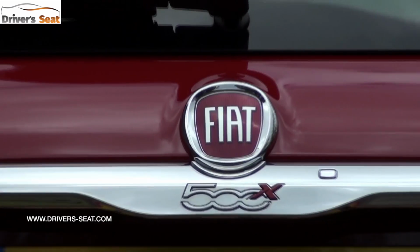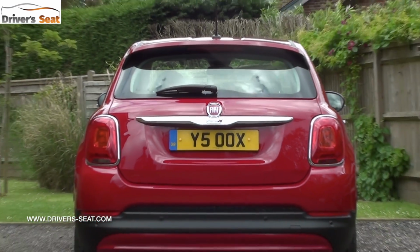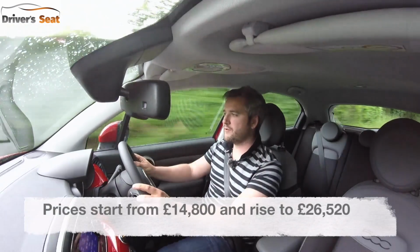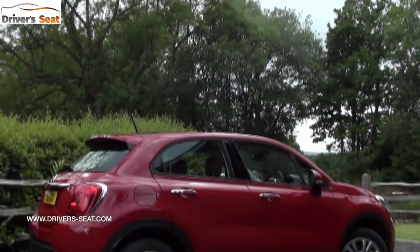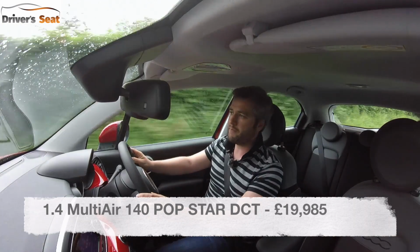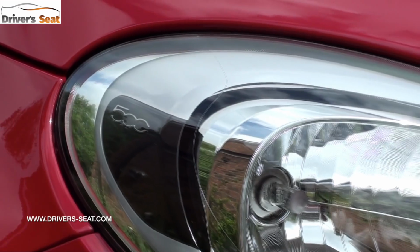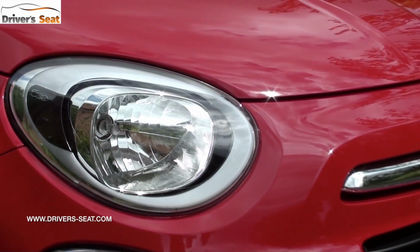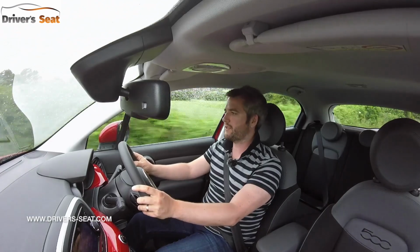And that 4-wheel drive option is only available with the Cross or Cross Plus, with the rest of the range being front-wheel drive. The range kicks off at just £14,800. However, we're testing sort of the mid-range spec for everything. So it's the mid-powered petrol engine and mid-range trim, the POP STAR, and that's £19,985. This engine is the 1.4 litre Multiair II connected to a 6-speed dual clutch automatic gearbox.